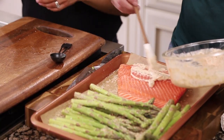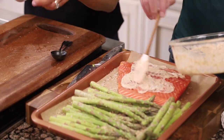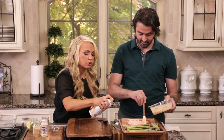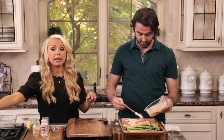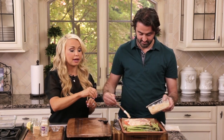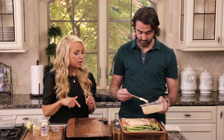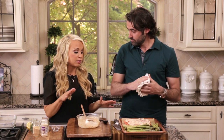Since we moved our asparagus, I'm gonna give this another shot of cooking spray. And really, you could drizzle some oil over, but I like to just use cooking spray so I can control how much oil goes on. The nice thing about spraying it with oil just before baking is it does cause that Parmesan topping to really crisp up and get golden brown. And that looks really good. So we're gonna pop this in the oven, 425 degrees for about 15 to 20 minutes, and everything will cook up perfectly. And then we'll make dessert.